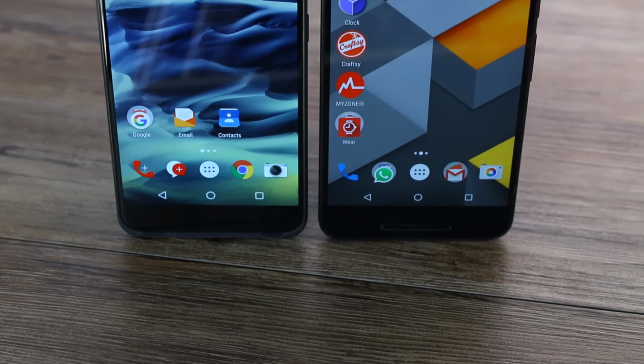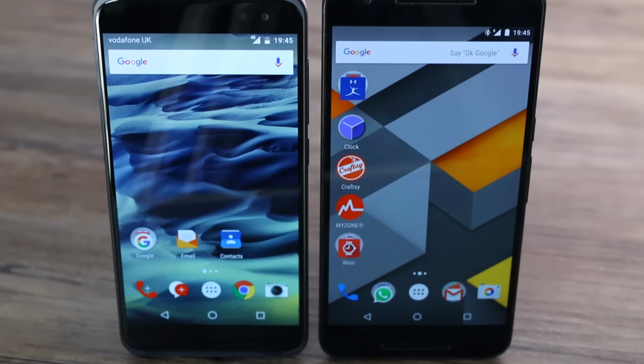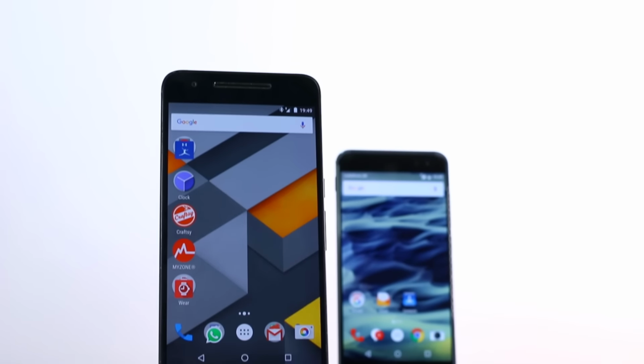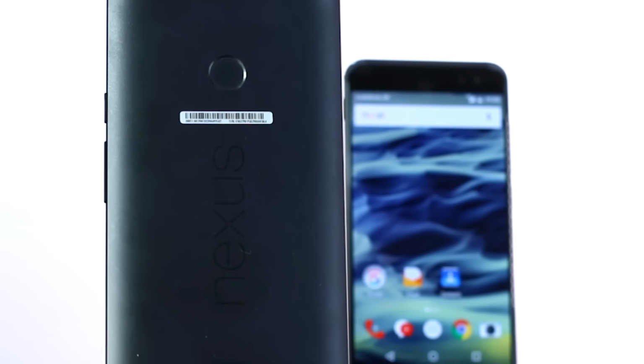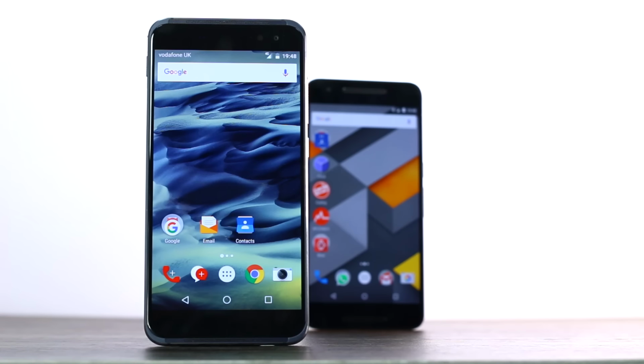My name is Basil and this is a comparison between the Smart Platinum 7 from Vodafone and the Nexus 6P made by Huawei for Google running the stock Android experience. The Nexus 6P really has been one of our favorites for a long time, but it came out a while ago and now things are changing with the OnePlus 3, the Smart Platinum 7 really showcasing you can get an amazing phone for 300 quid.